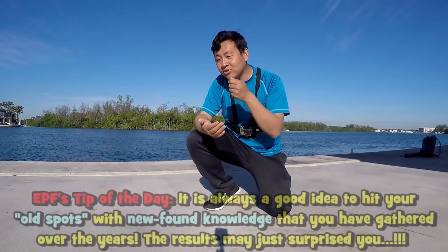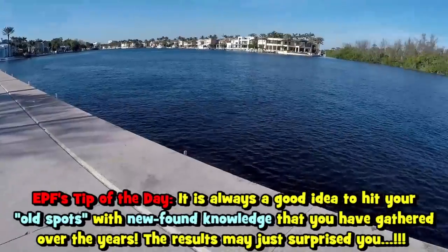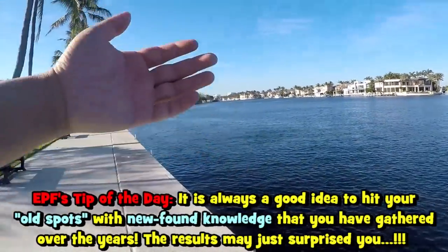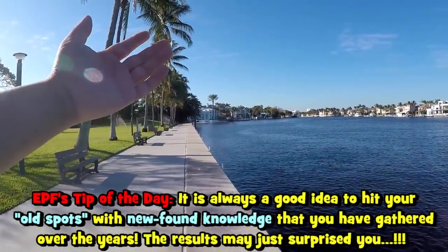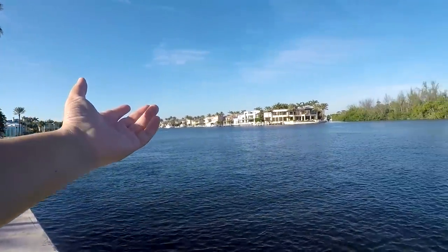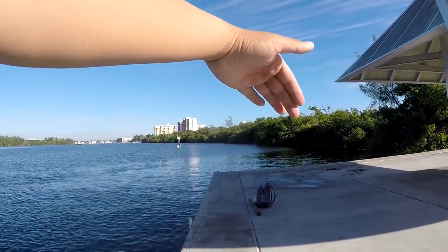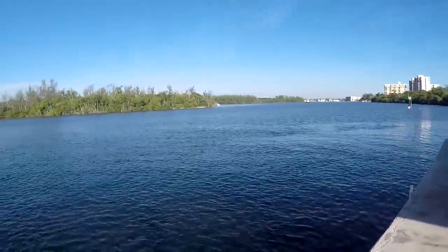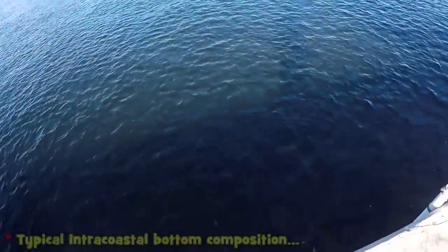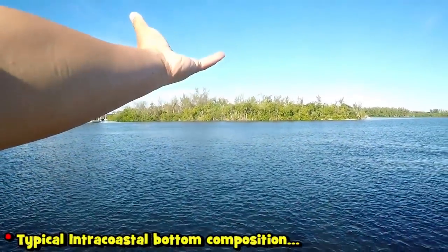Today, in this video, man, I've decided to give this spot a third chance, you know? You know what they say, right? They say that the third time is the charm, right? So, beautiful area, as you guys can see, in the intracoastal waterway, right? There's a little inlet outlet right on this side over here. The bottom over here is mainly coral reefs with sand out there.